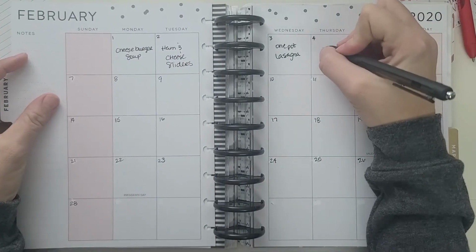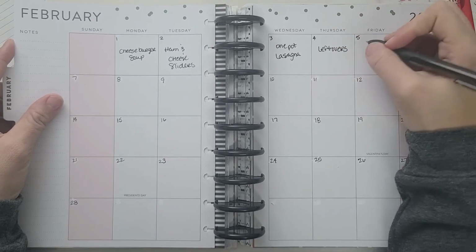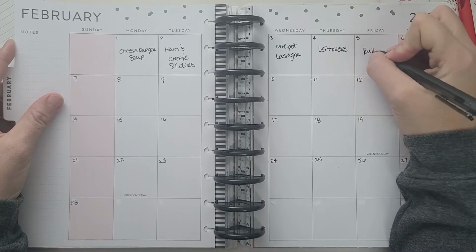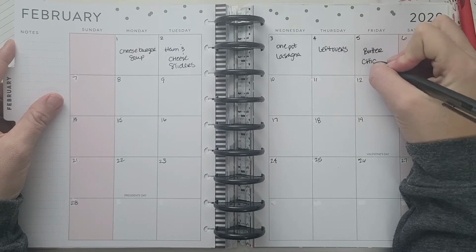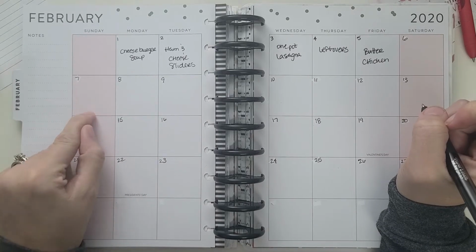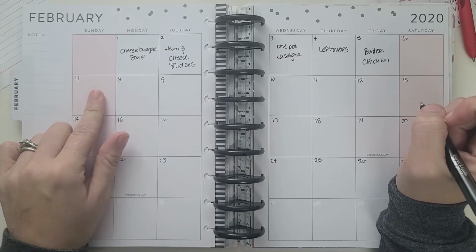We will need a leftovers day. And then I put, I think last month, yeah, buttered chicken. I want to try, but I haven't gotten to it because it was like a really complicated recipe, and that day was just not the day. So it didn't happen. This is Super Bowl, so I don't know exactly what I'm going to be doing here, or even if we're going to be home for this.